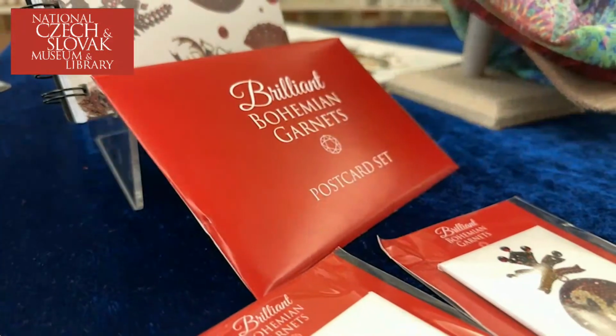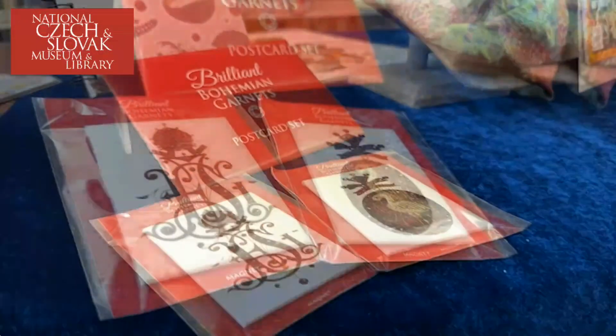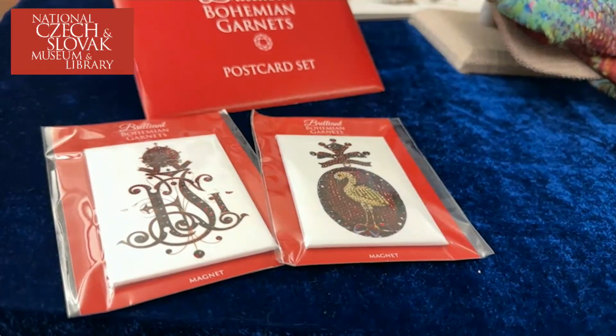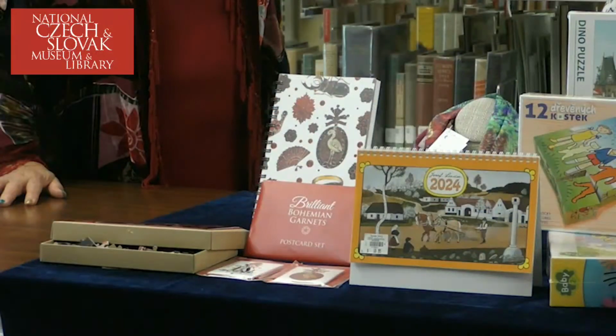The postcards, there are 12 of them, and they have specifically 12 items from the exhibit featuring as postcards. And then we have finally beautiful magnets that again are featuring some very nice pieces from the brilliant Bohemian Garnets exhibit that's going to be here until January 2024, and so we hope that folks will take advantage and they can call or order online.